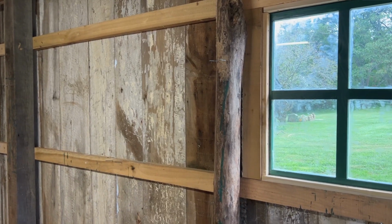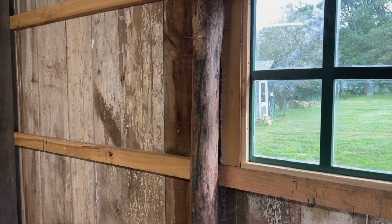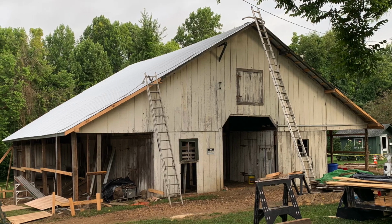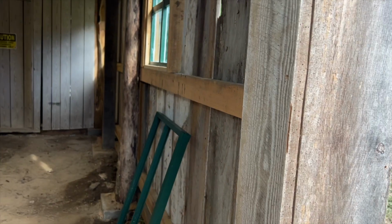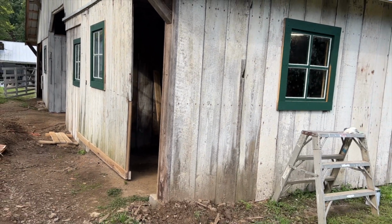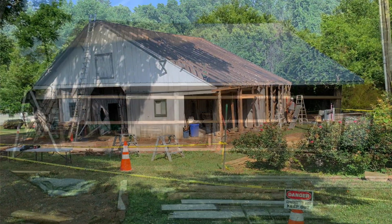These are new posts, but I tried to keep them old looking to where they're more in the time period of how the barn was actually built. I figured it was built in 1890. It's amazing. It's all hand forged nails that was used, and they were made more than likely right over here in the blacksmith shop. I imagine they built the blacksmith shop first, and that way they had everything they needed to build the big barn.